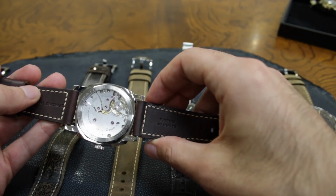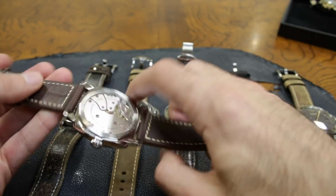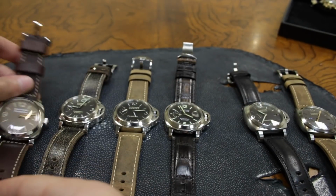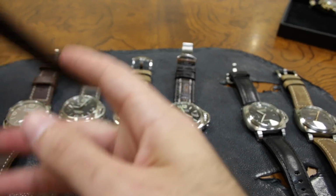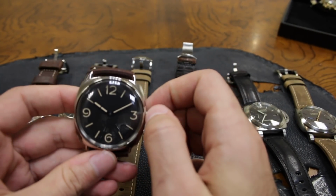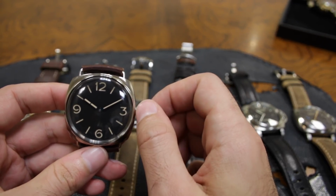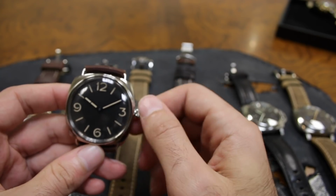And again, another in-house movement, manual wind, has kind of that vintage pocket watch flair to it. Very, very cool piece. Now, if you want something even more minimalist, you can jump to a sterile dial. This is Panerai reference 721. This is as basic as it gets, and you literally get an hour hand and a minute hand.